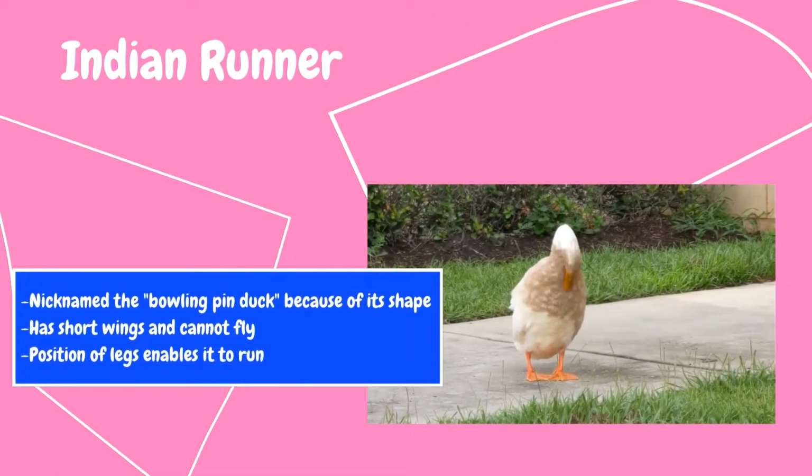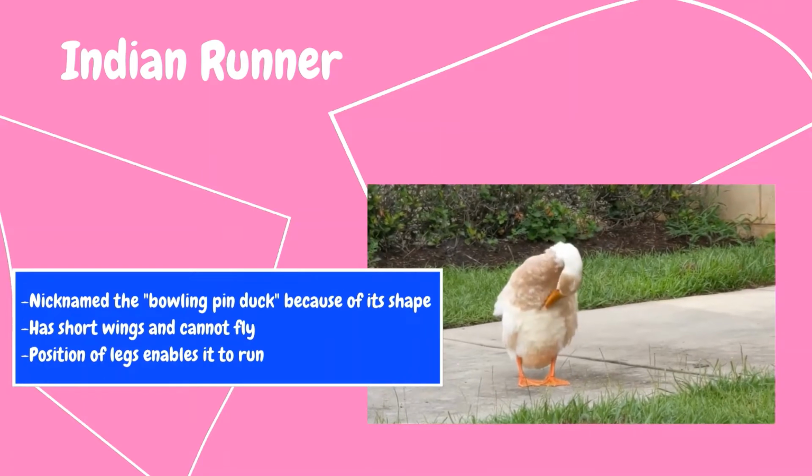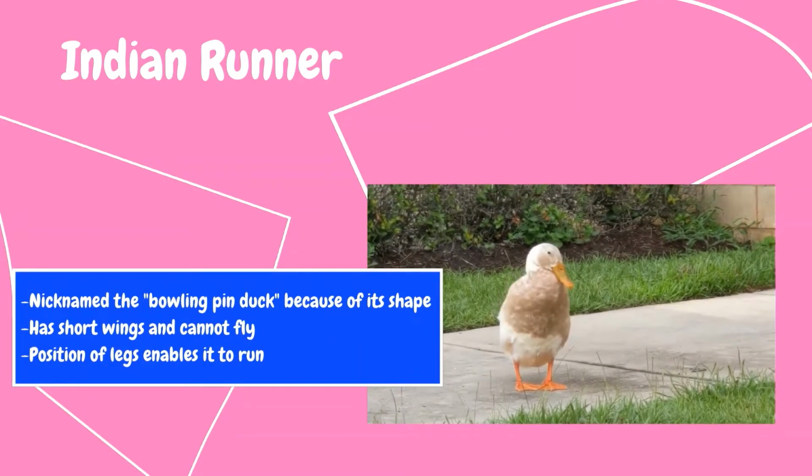First up is the Indian runner. It's nicknamed the bowling pin duck because of its funny shape. It has short wings and it can't fly, but the position of its legs enables it to run.